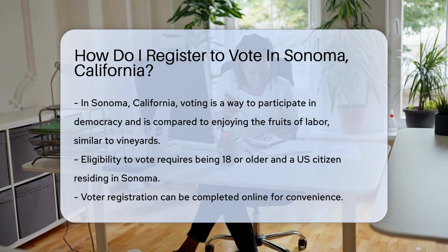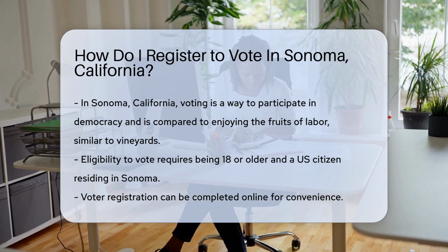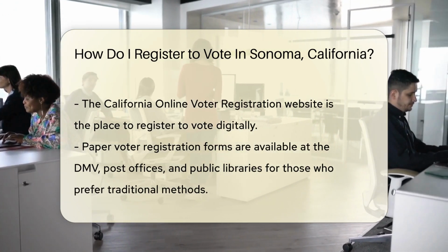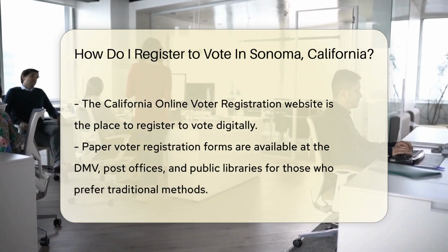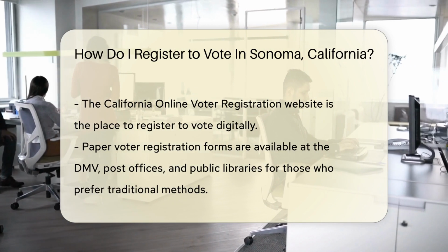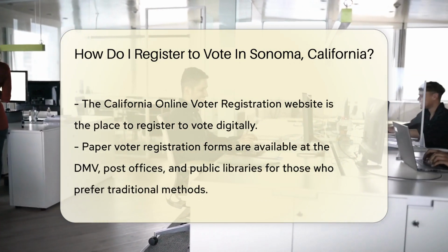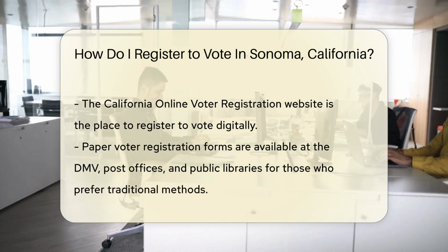If you're 18 or older and a U.S. citizen living in Sonoma, you're eligible. Now let's uncork the process. You can register online quicker than ordering a coffee. Just visit the California Online Voter Registration website. Fill out the form like you're choosing the perfect blend, carefully and truthfully.